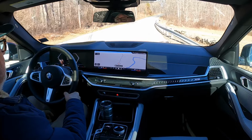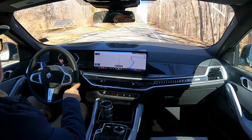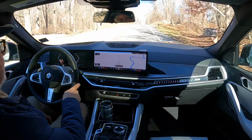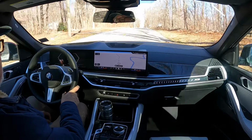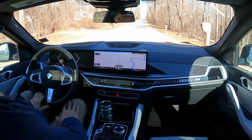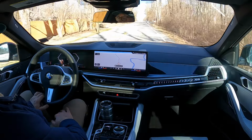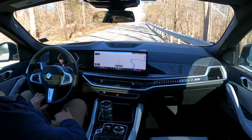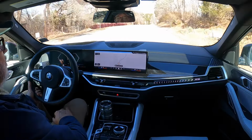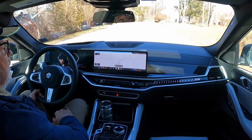And it's the kind of motorcycle road that, if you are riding a cruiser type bike, i.e. a Harley, it's a real good road for that because there's nothing too frantic in terms of turns. Boy, there's a fence. My gosh. But as you can see, we just purr along here, and it's a really pleasant experience in this car.